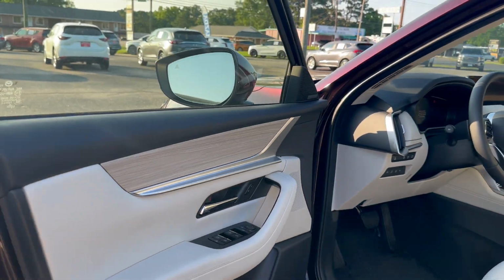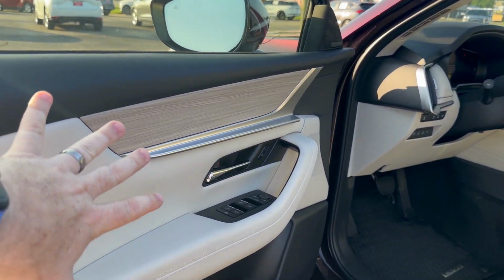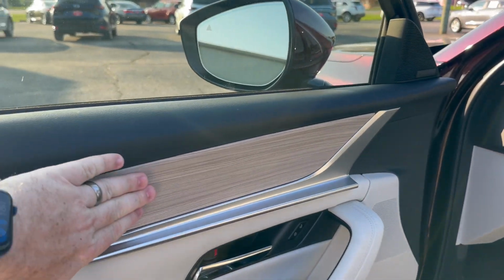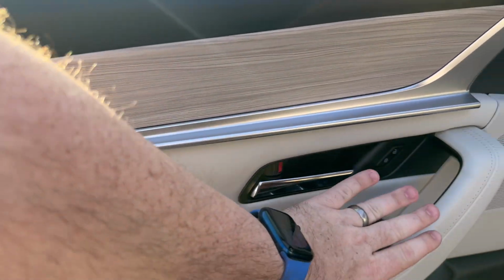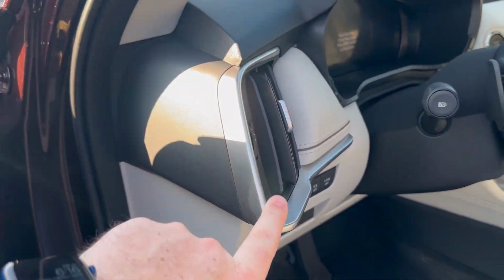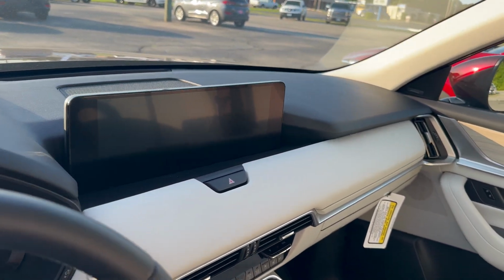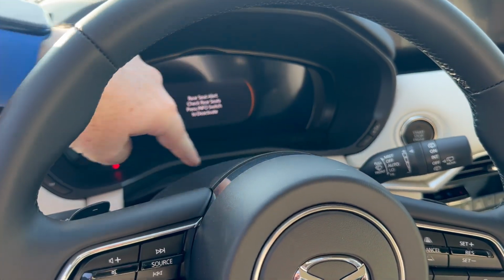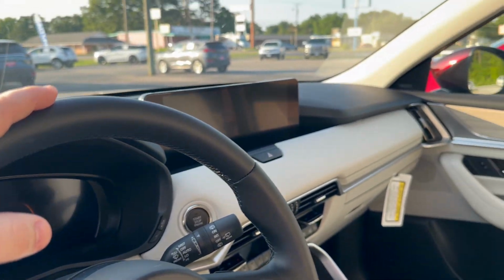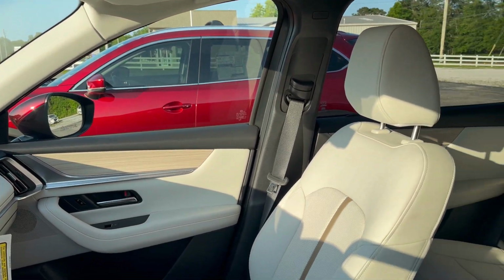look at this interior. Of course, the black isn't so appealing to me, but this white interior really pops, and you have this nice contrast with this faux wood here and all the different styles, the different colors, leather wrap steering wheel, and of course, this model upgrades to a 12.3 inch screen, a 12.3 inch digital instrument panel, frameless rear view mirror, which you could get on some CX-9s.